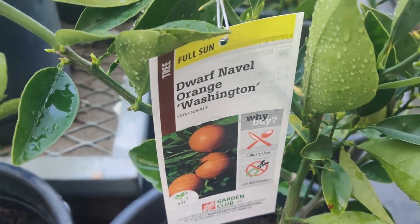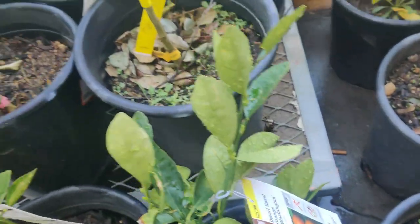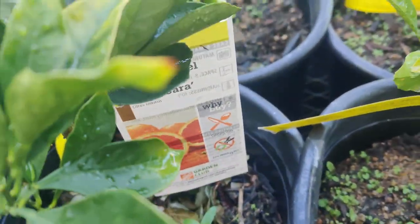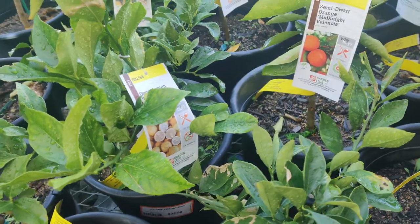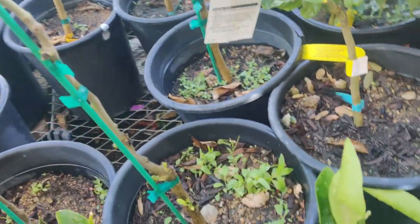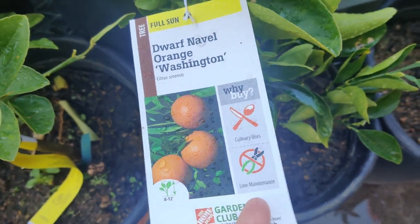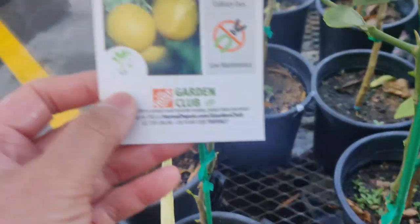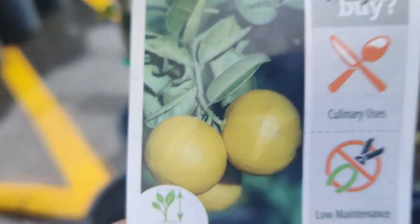Washington dwarf navel orange. Cara Cara orange, which is kind of pinkish in the center. Washington orange. These navel oranges are so sweet. Those are a good choice in fruits. This is new. Indian sweet lime. That looks pretty good.